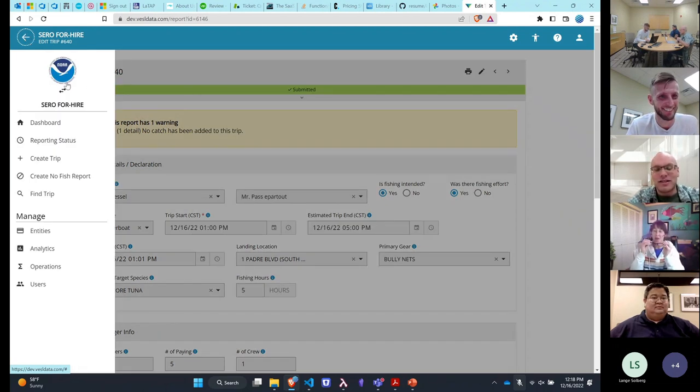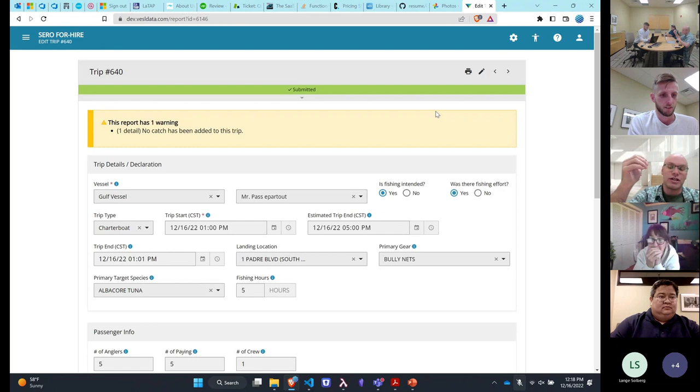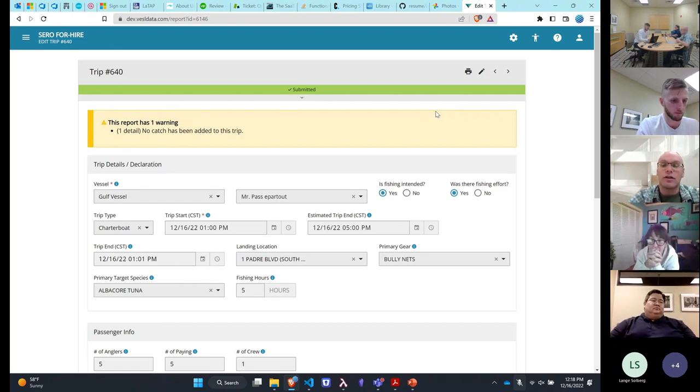So our web client is not compatible yet with what is necessary for reporting on certain forms. Like Seroform is simple because it's some header information and then one nesting section where you capture multiple values for it. So that's the details, the catch. For our one form that currently is in production gathering that information, it has multiple nests of values. So you have your header information, then underneath that it's effort information, and then underneath that it's catch information. Then I think underneath that is offload information.